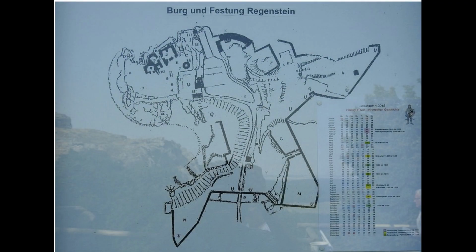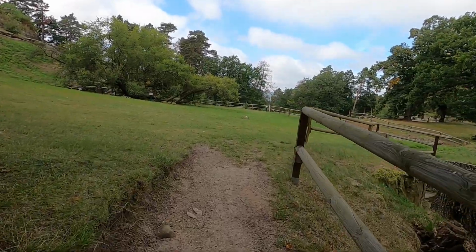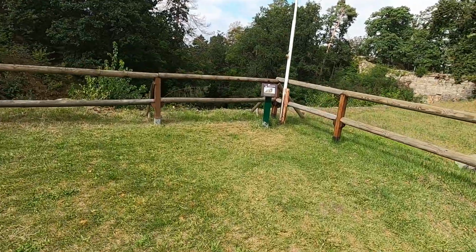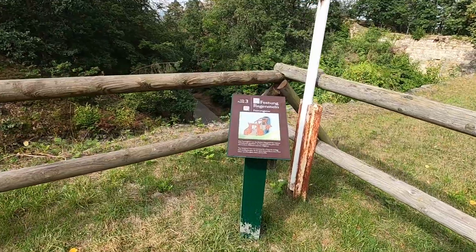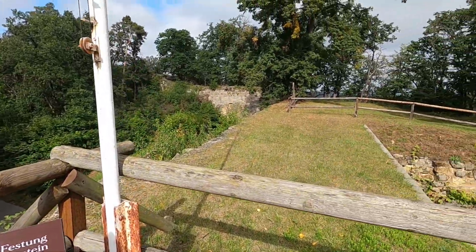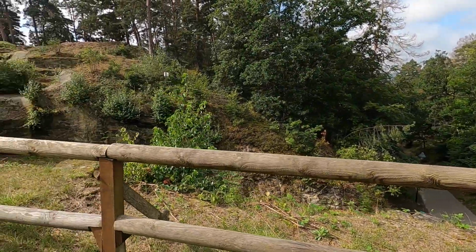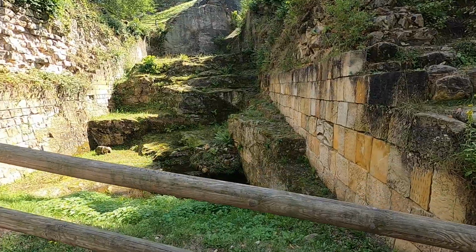Here you can see the whole fortress. The castle is in the back left. In 1677, the fortress became a garrison. In 1736, lightning struck the powder tower, severely damaging the fortress. We take a look at the defensive trenches, once from above and then from below.